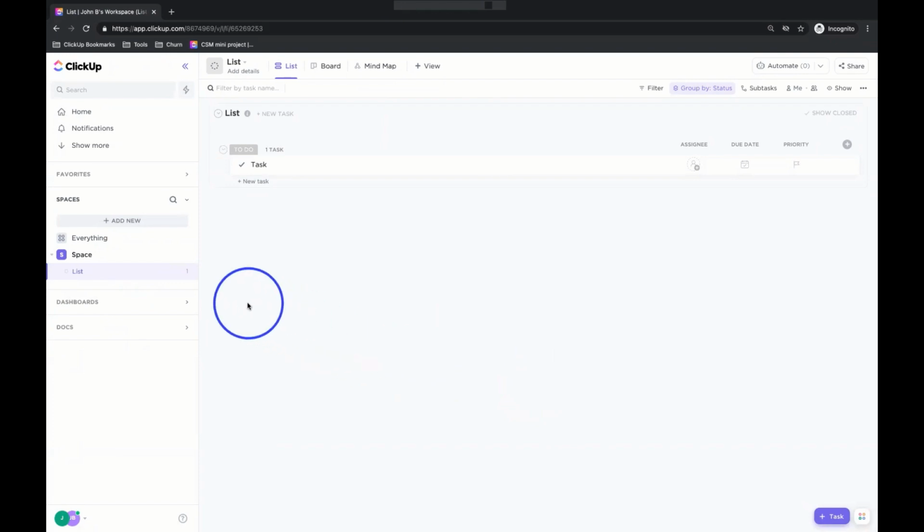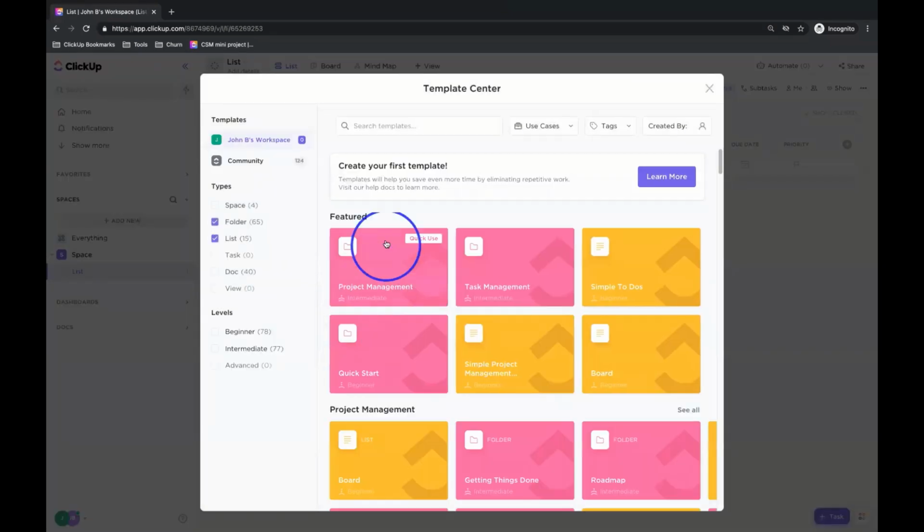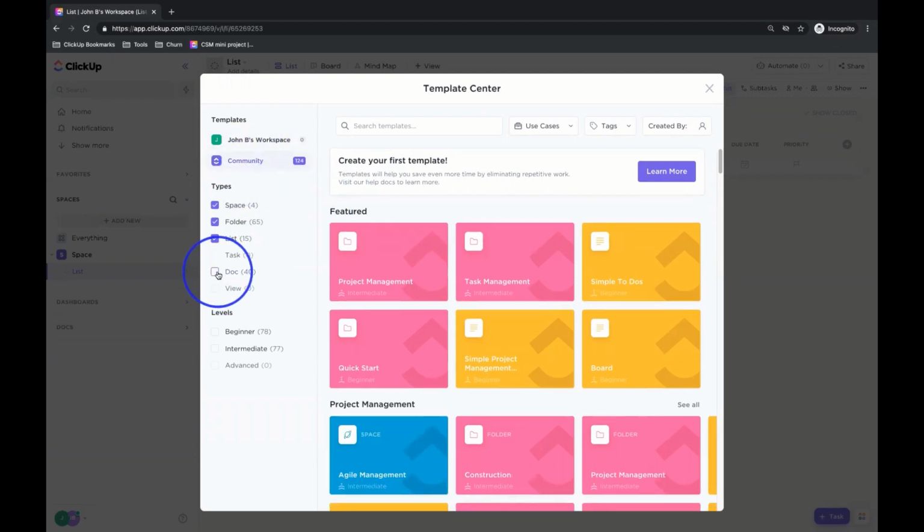And generally speaking, the way we're going to do this is we're going to use a template from our template center. If you have not seen it, I highly recommend that you check out our template center, okay? So on the space level, or on the list level, or on the folder level, you can click the plus option, look for the template center option, and then select Browse Templates. Here inside the Browse Templates section of the Template Center, you can see all of the different community templates that are available to you.